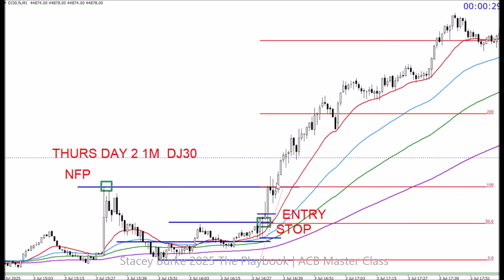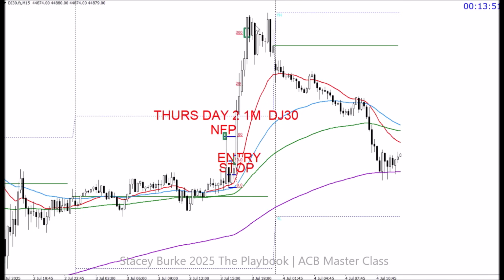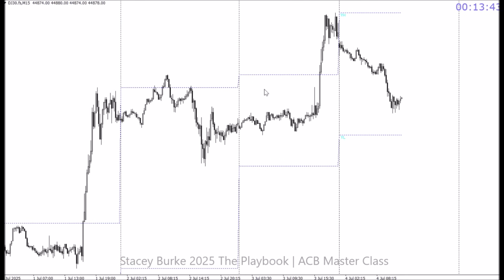Now, the explosive momentum of this after non-farm payrolls, on the back of a week heading into the 4th of July, gives traders the opportunity, because Friday's a holiday, to take profits, lock in the money. Friday's a holiday in the U.S. The markets most likely will consolidate. They may reverse. And if we just zoom out to our 5-minute chart or 15-minute chart, we can see that the market has pulled back into traders that were long on the explosive day 2 range expansion after non-farm payrolls.